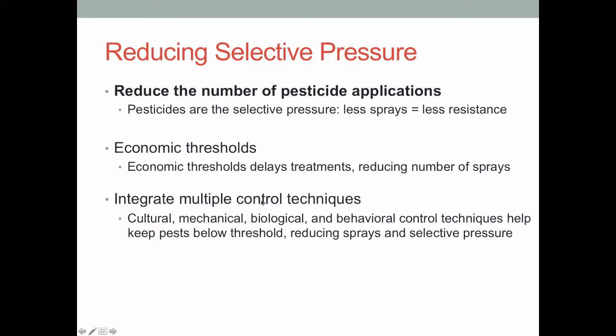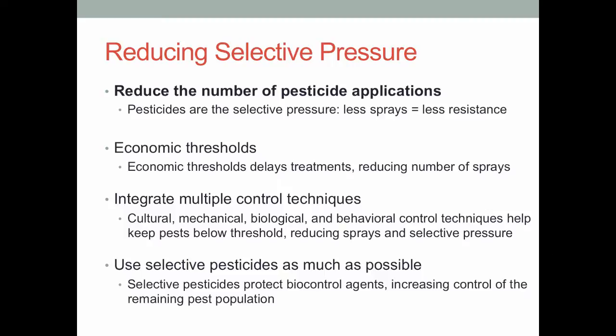On the flip side, you can use basic IPM. You can integrate multiple control techniques. And the idea here is that if you have cultural, mechanical, biological, and behavioral control all working together, then you're generally going to have more help keeping the pests below that threshold, and thus you're going to need fewer sprays, and thus have lower selection pressure.